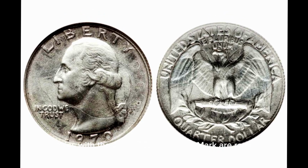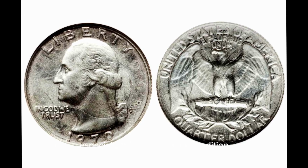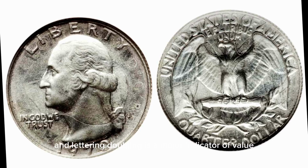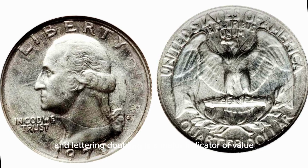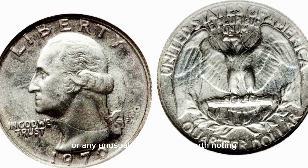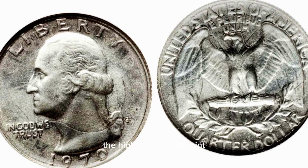Coins with the San Francisco S mint mark are rarer, especially if they're in proof condition. Use a magnifying glass to look closely at the date and lettering. Doubling is a major indicator of value. Off-center strikes or any unusual markings are worth noting. The closer it is to mint state condition, the higher the value.